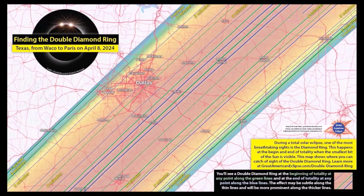The thin lines, they might be subtle. You might see it in a photograph, but it might not have been so obvious to the eye. But I've produced a series of 15 maps. I haven't published them yet. I'm going to be publishing them in the coming week, so you are the first to see these maps.